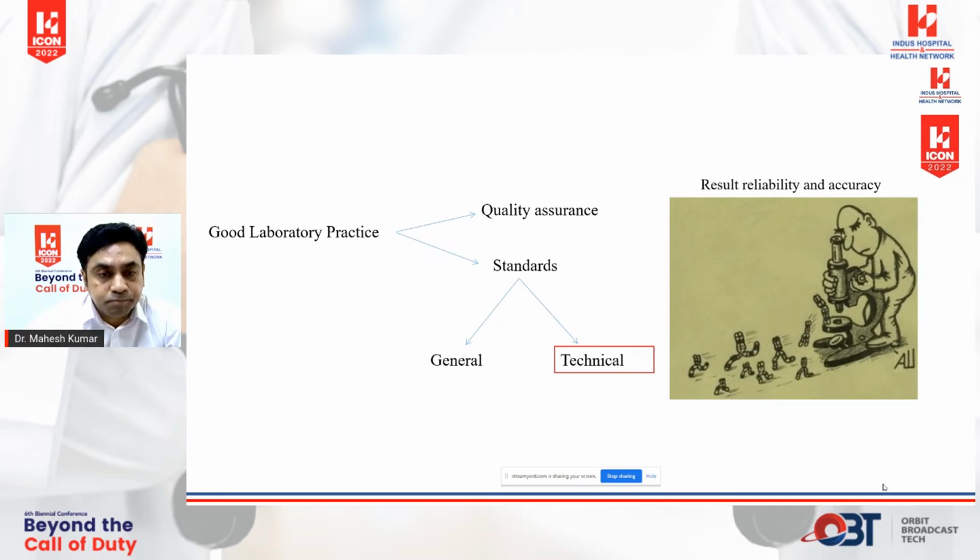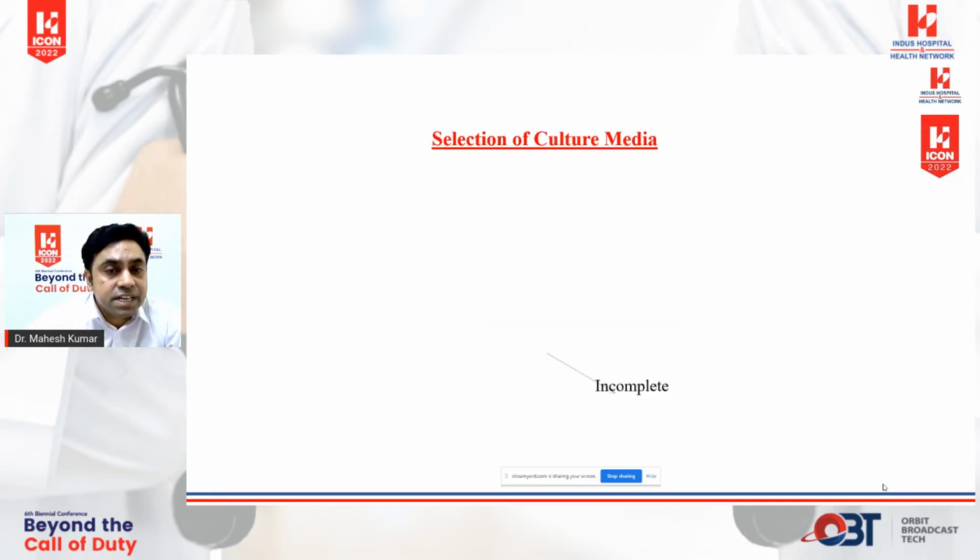Here we are just going to focus on those technical standards which are very important for testing reliability and accuracy. So the first standard is, of course, how we culture the sample for karyotyping. Selection of culture media is very important. The most commonly used practice is using incomplete culture media, mostly RPMI 1640.